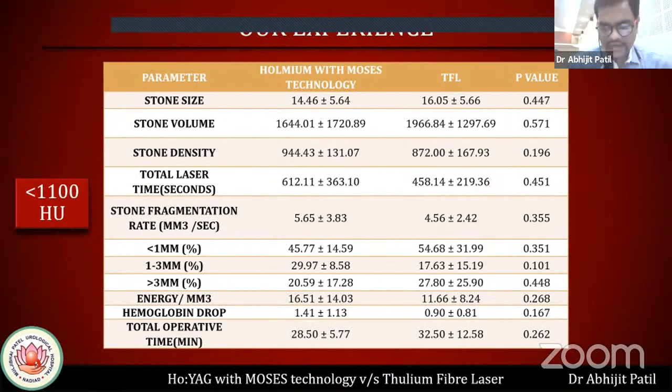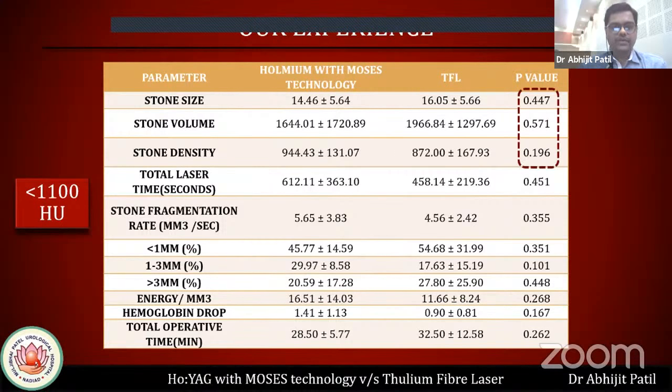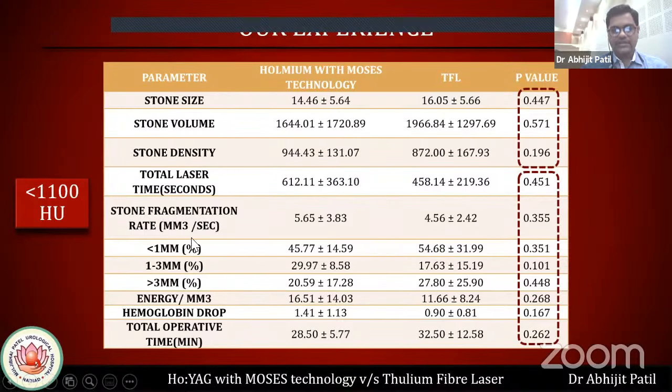To analyze our data, we divided the stones into three groups: less than 1100 HU, 1100 to 1350 HU, and more than 1350 HU. We divided them into three groups so that we were comparable in the pre-operative parameters. In the less than 1100 HU group, we found that the total laser time and total operative time were comparable. The stone dusting can be seen. If we see the complete stone fragments, the majority is dust, which is 45% in the Moses arm and 54% in the thulium arm, which is comparable.